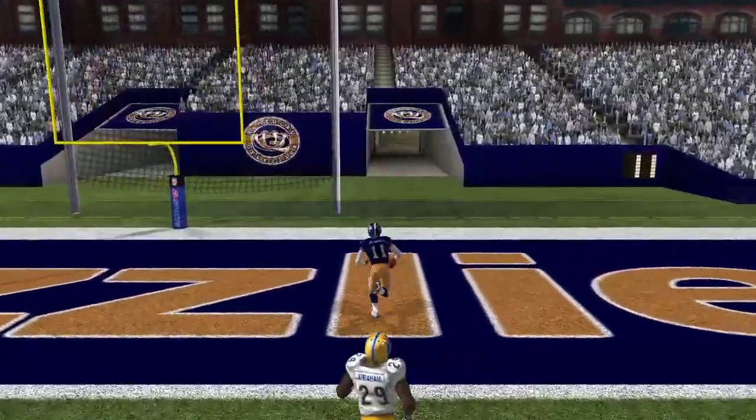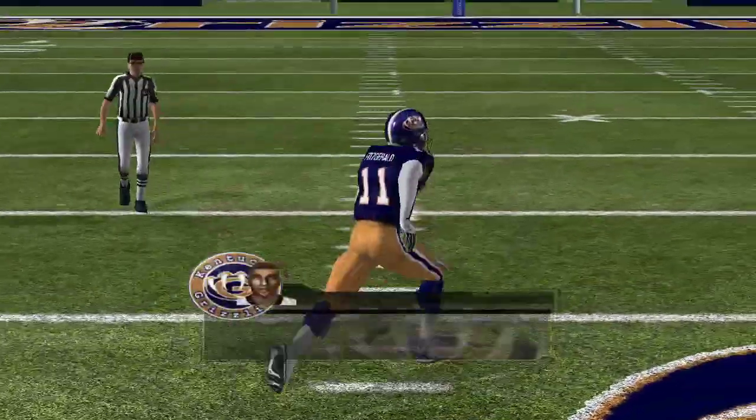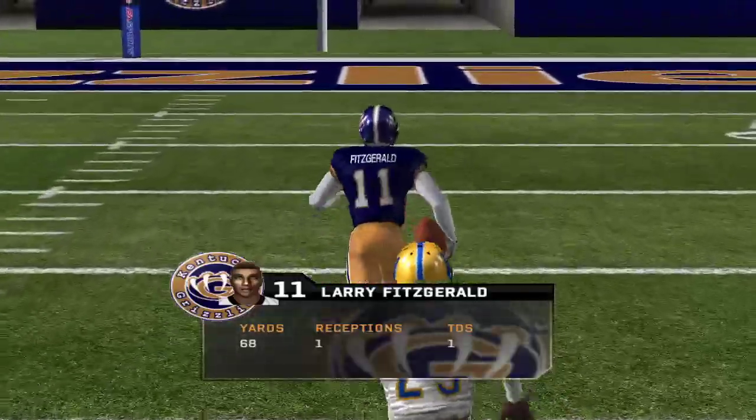Holy smokes. Touchdown, home team. He gets a great block right here to spring him for the touchdown. Larry Fitzgerald on the opening play with a touchdown. Peyton Hillis with the block.